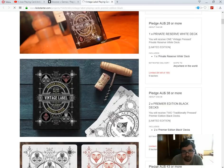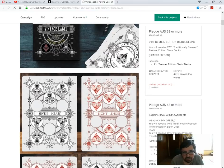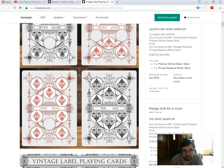Apparently it's wine inspired. Absolutely not. These indexes are pretty much non-existent. They've decided to put on the faces, they've written out typographically what the value of the card is. 8 for this one, 7 for that one. We can count. It's not that difficult. We're not 5. But the indexes are not useful at all.